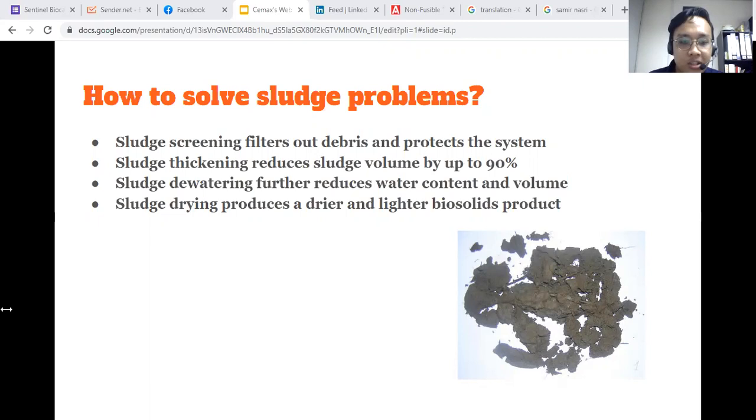The third way is sludge dewatering to further reduce water content and volume. Sludge dewatering, which can occur before or after digestion, further reduces the free water content of the sludge, resulting in a solid content of between 20 to 80%. The goal of dewatering is to create a liquid stream with the least possible solids content and a solid product with the least possible water content. The most common methods of sludge dewatering include screw press, bed filter press, and centrifuge.